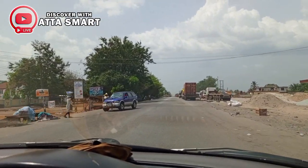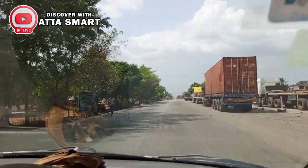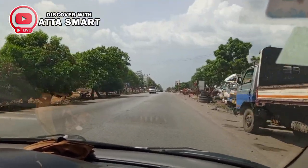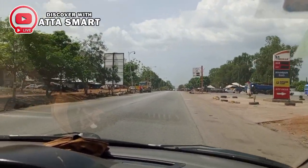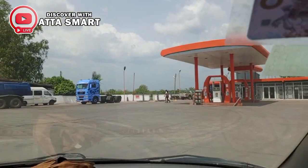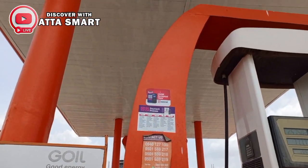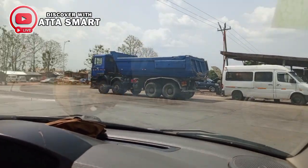We're still at the toll booth. Great. So we are now on the highway, the Offinso Highway. This road goes from Kumasi to Offinso, Abofo, Techiman, through to Tamale, and even to exit the country. Currently, we are going to get some fuel, and then we continue our journey inside Offinso. A very beautiful place. The township is so beautiful. So that's where we're trying to get some fuel at a Goil filling station inside Offinso.